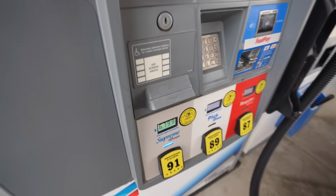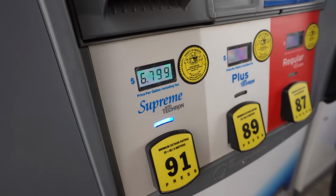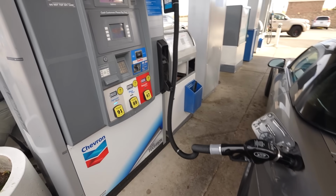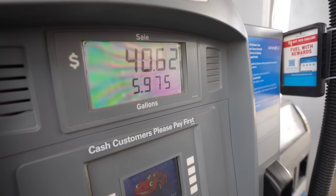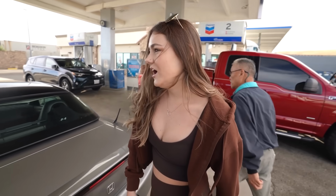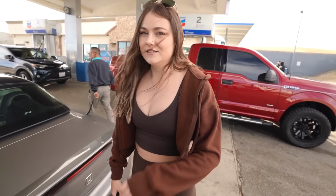Before we go any further, we have now reached extreme territory. Do you see that? $6.07. Oh, it's almost $7. It's crazy. Luckily, this thing wasn't even empty, so it's actually not that expensive. And as a whole, it has a pretty small tank and is definitely breaking records for most efficient car I've ever owned.